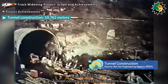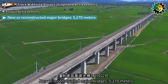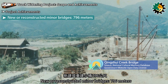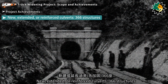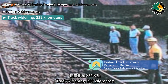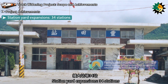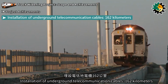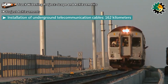meters, tunnel construction, 10,762 meters, new or reconstructed major bridges, 5,270 meters, new or reconstructed minor bridges, 796 meters, new, extended, or reinforced culverts, 366 structures, track widening, 238 kilometers, station yard expansions, 34 stations, track realignment, 39.81 kilometers, installation of underground telecommunication cables, 162 kilometers.